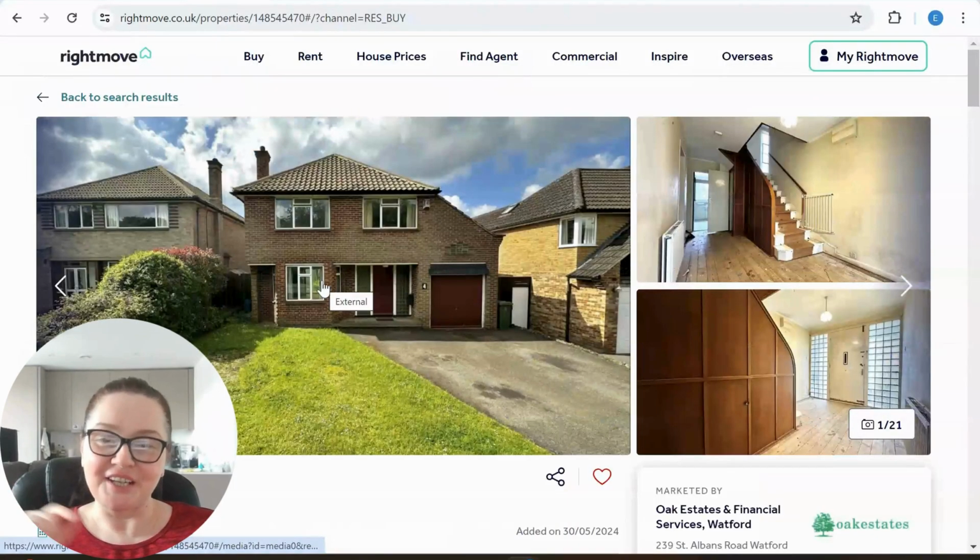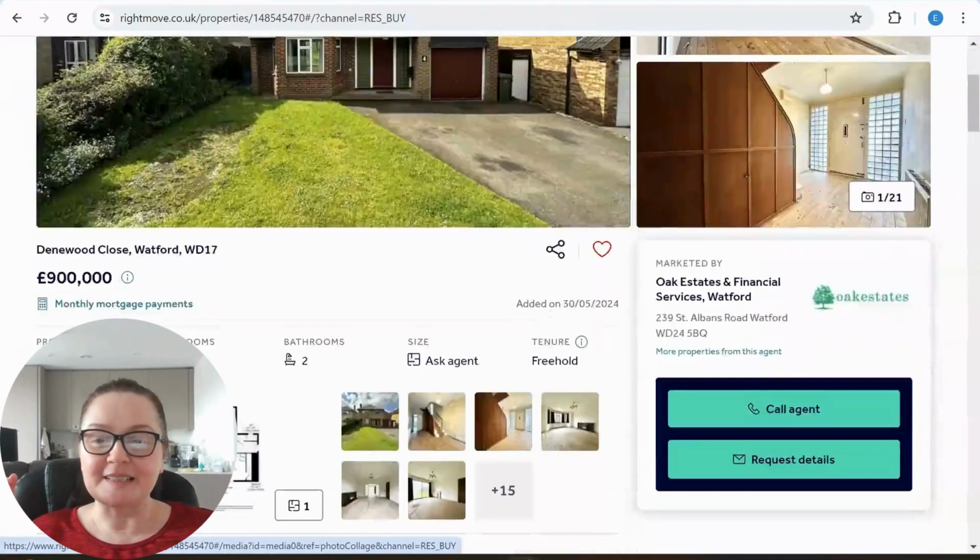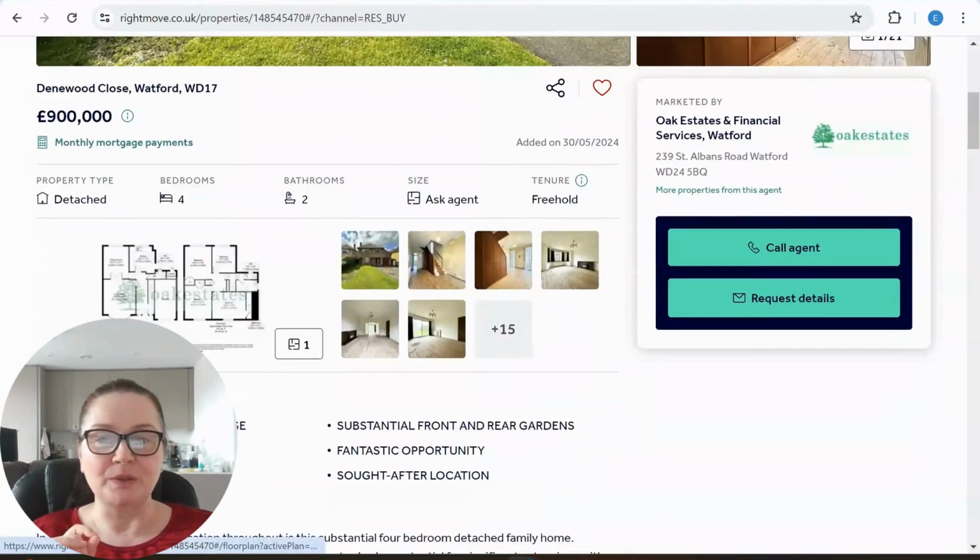So guys, I think we can all agree that time stood still in this property, but imagine the potential. And as it says here, it's close to a good school and everything.